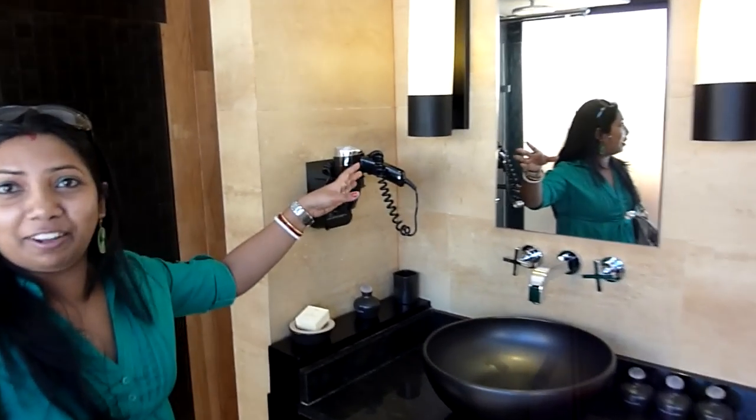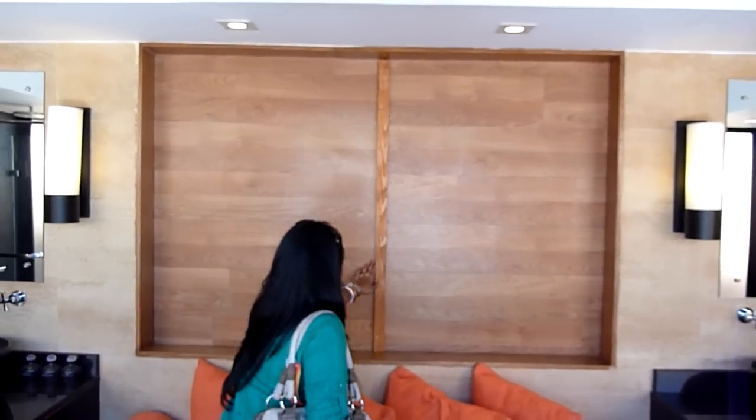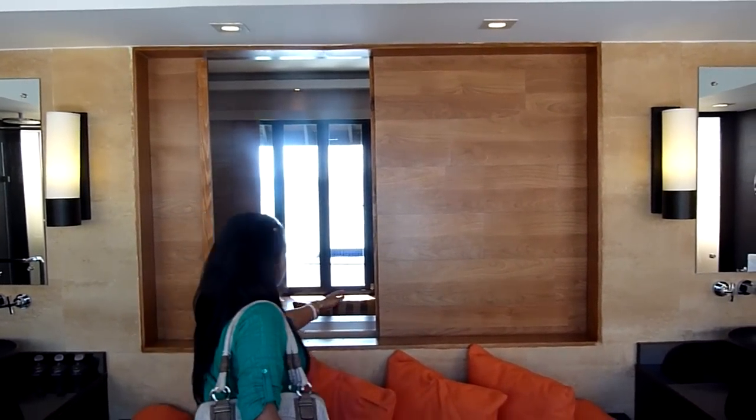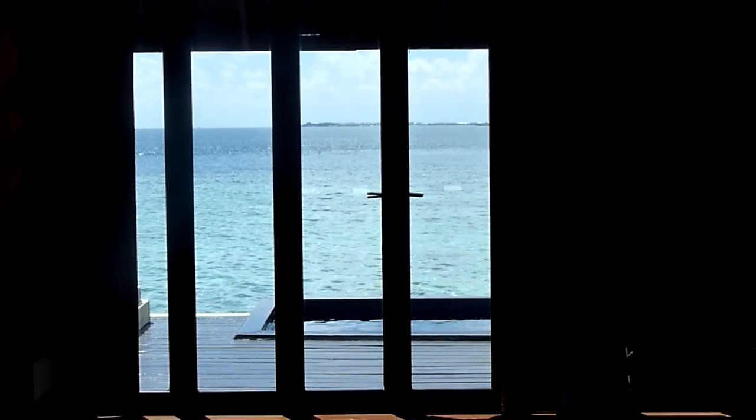Thankfully, I didn't get it. I added luggage, but we have it here. Can you do the honors in opening that? And there's a direct view. Look at the view, it's so beautiful. Right onto the water. You wake up in the morning and you see the sea. Yeah, so beautiful.